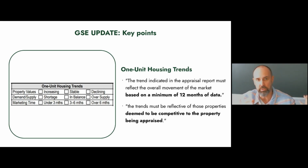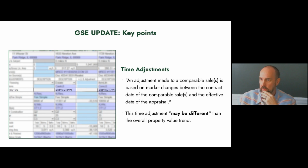The second part: the trends must be reflective of those properties deemed to be competitive. That means they don't want us drawing a 3-mile radius and saying, give me all of the sales in this 3-mile radius, and I want to analyze those. They want us filtering those either by location or by property features and characteristics. Okay, let's go to the next one.